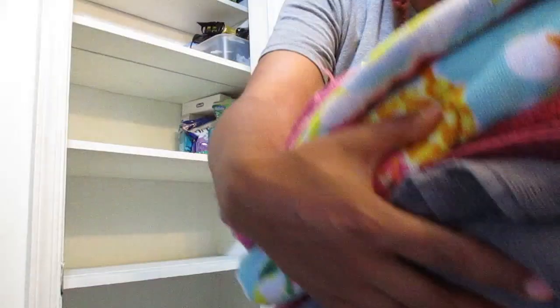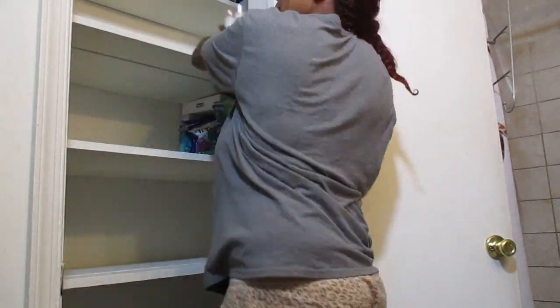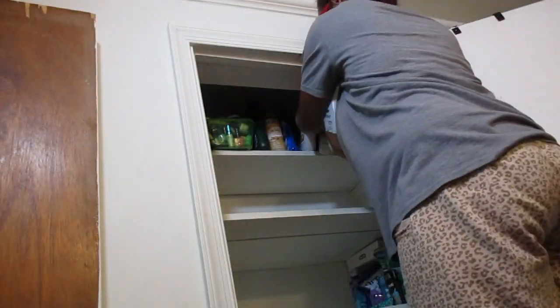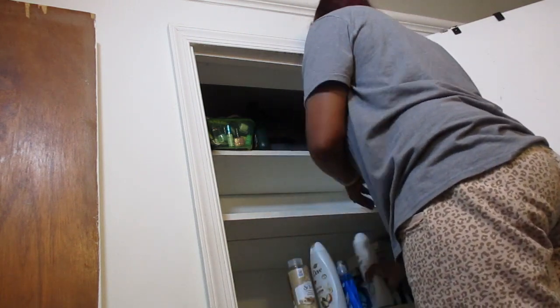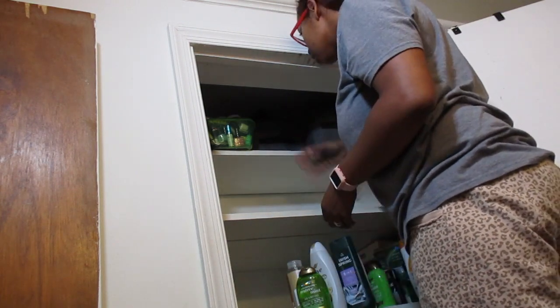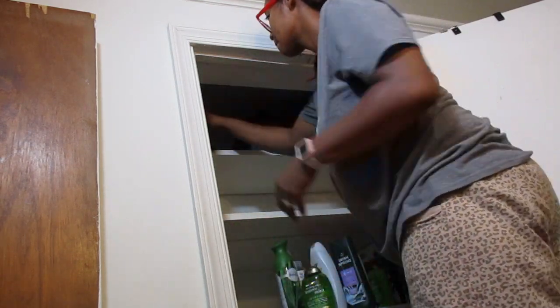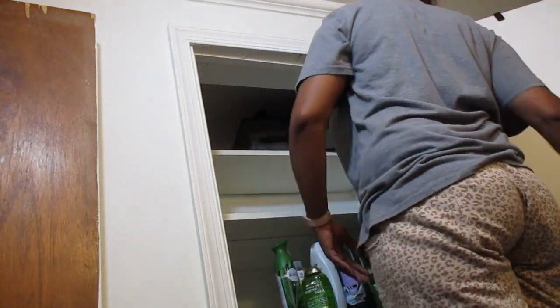All right, so the only thing that will be left here in the closet to maneuver and deal with is Charles's stuff. As I take up 2 to 3 shelves, the kids take up one, which is really funny. And Charles gets like half a shelf because he doesn't really have much and he doesn't like to stock up on stuff like I do.